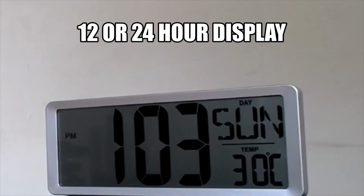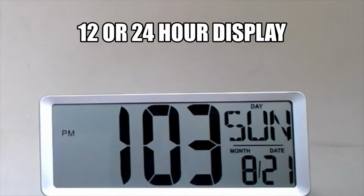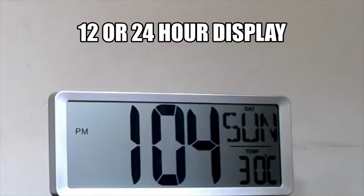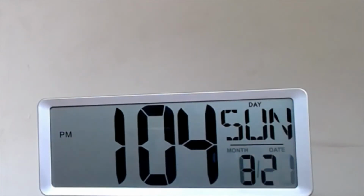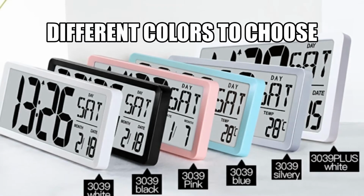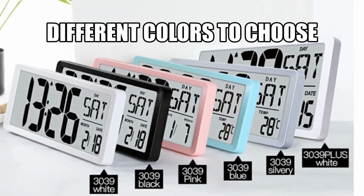12 hours or 24 hours display mode. The wall clock has 12 hours and 24 hours operation mode. It is friendly designed to watch the time in 12 or 24 hours display format. It is very easy to operate. You can just press the mode button to change to 12 hours or 24 hours mode. The wall clock is available in various colors, white, black, pink, blue and silver colors, of different sizes to choose from.